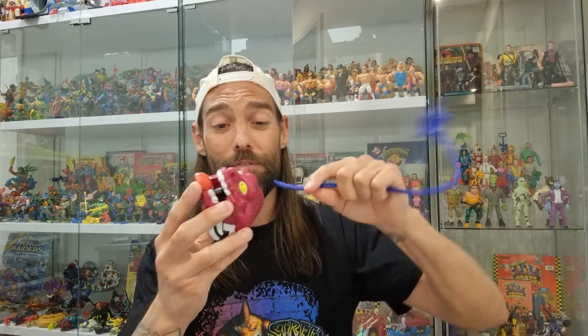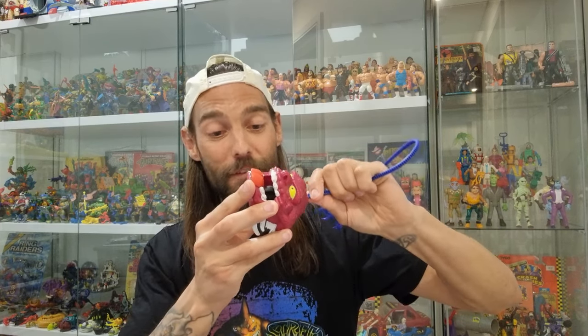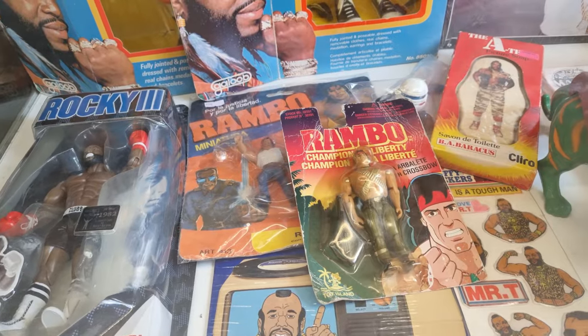I'm not going to demonstrate this and send this thing flying across the collection room, but it does in fact work. We can feed that ripcord through here and get that wheel spinning. So that is awesome. Stoked to have Pull Speed Ahead in the Real Ghostbusters collection. The day's off to a great start.